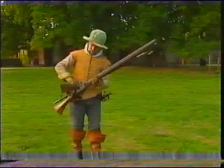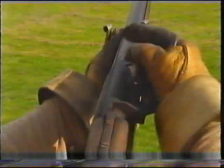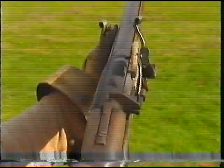And thus, with the powder poured into the pan, the gun is primed. The lid of the pan is shut off. We'll first draw our match from our left hand, place this into the jaws of this device, which is often known as a serpent or dragon.